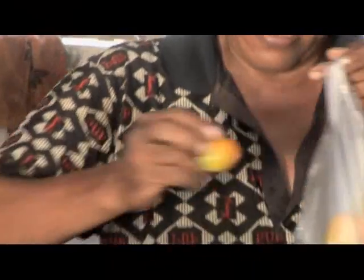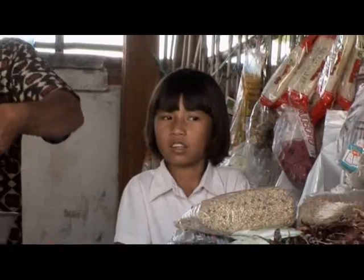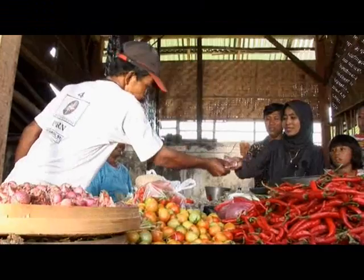Since there's been a composting programme here, there are more visitors to the market, and it's healthier. With this programme, now the market's become cleaner and there are more customers. My family's more healthy, so I hope the government can expand this idea to improve the prosperity of markets.